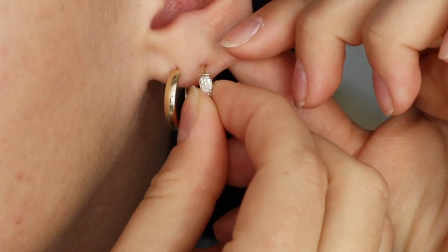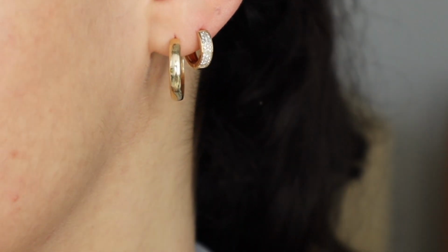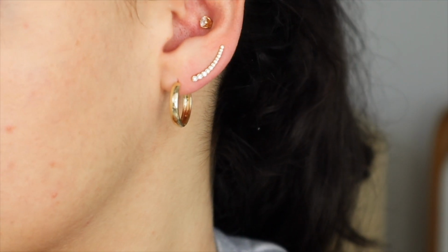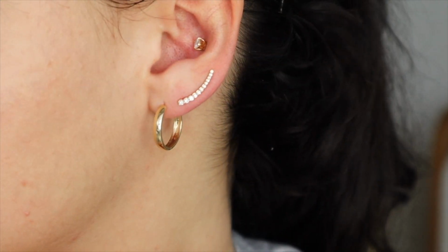And then for my second holes, I've been switching between these pave diamond huggies or these pave diamond climbers. I am wearing the climbers today because I just love how it makes my ears look more pierced than they are. I want more piercings, but I don't want to go through the healing process, so this just gives me the illusion of more jewels on my ears.